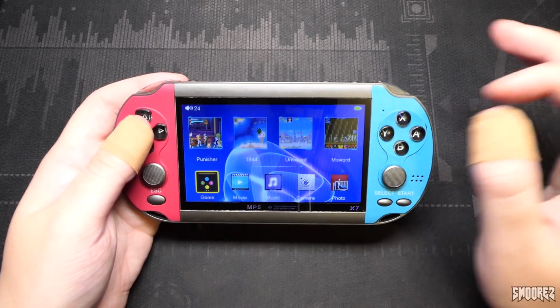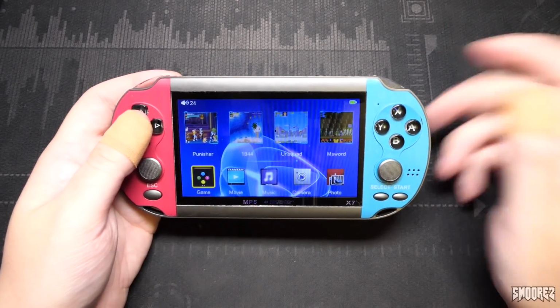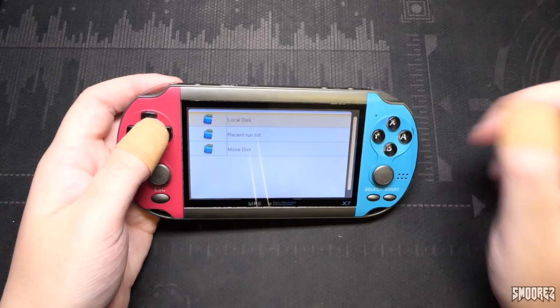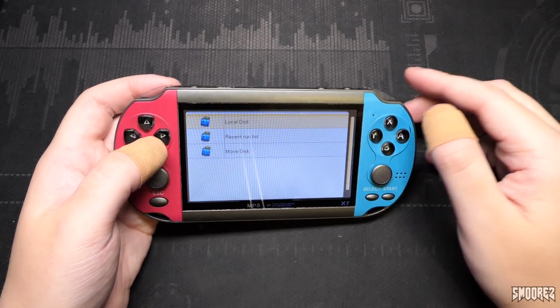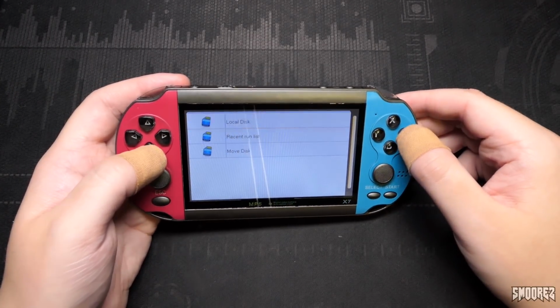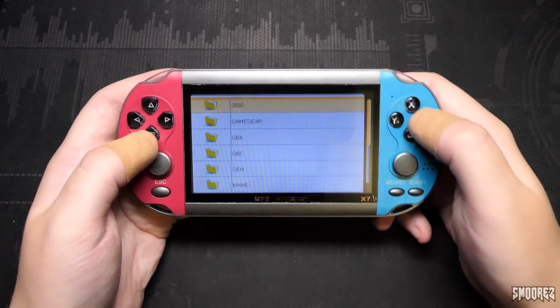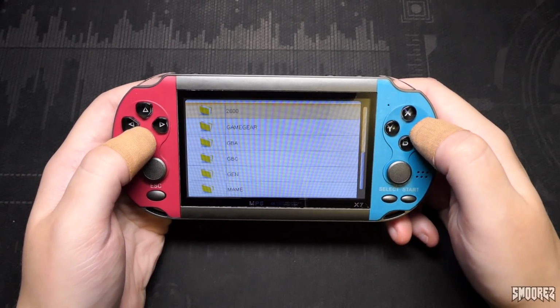Now, playing those 12 preloaded games, you've probably been sitting back going, come on, hurry up and play the games that you've put on here yourself. Well, it's time for that. Remember the list that was shown on Wish that said it supports 12 major platforms with probably, what, 4 of them doubled? If we go to Move Disk, which is the SD card, then go to Game, I've put Atari 2600 games on here. Does this play Atari 2600?